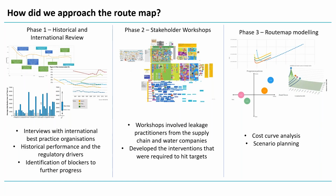So what's the response to that? The response has been, as Water UK, as all of the water companies coming together, to come up with a route map and say, how do we achieve that? How do we come up with a methodology that says we can be confident of hitting that? There are 3 phases here about how we built this route map. Number 1 is the historical and international review. We looked around at where the best international practice is out there. Historically, where have we been? What are the regulatory drivers, and what's blocking us going forward? There was a lot of information gathering there, looking at the history and looking internationally at where other people are, and how we match up with them.